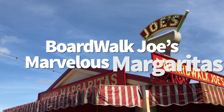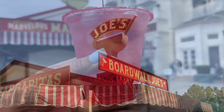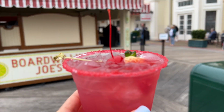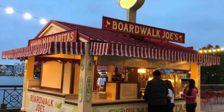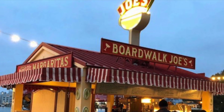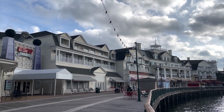Okay, Boardwalk Joe's Marvelous Margaritas. If you want to stroll the boardwalk with a margarita in hand, this kiosk can provide you with that fix. Along with the margs, you can also get an alcoholic Dole Whip smoothie sometimes, called the Captain's Seaside Sensation. There are also a few different snack choices, which don't amount to too much, but there is a jalapeno stuffed pretzel that'll complement your poison of choice very, very nicely.